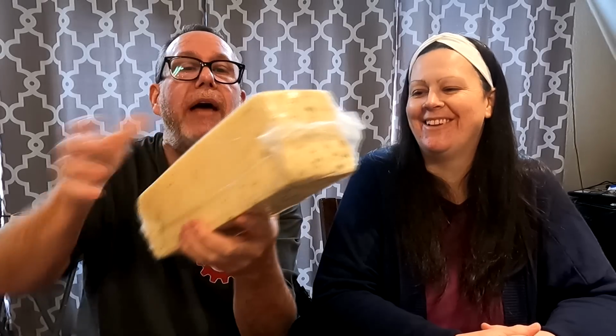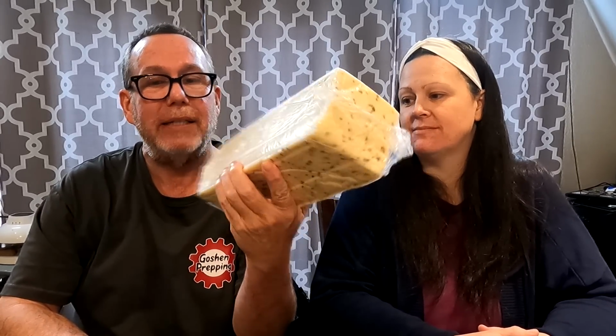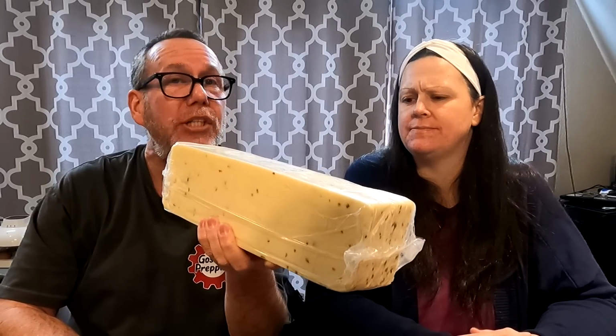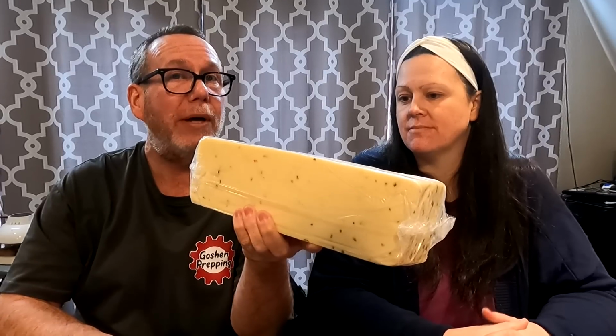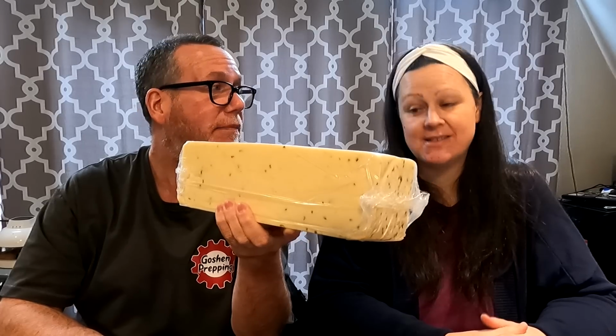I'm just kidding. We also have a 5.5 pound brick of pepper jack as well. This is our third time, I think, ordering the pepper jack. We love it. It's really good. Especially on keto, it's a great snack because we'll just cut a few chunks, put some Southwest mustard on it, and it's happiness. Happiness in cheese land.